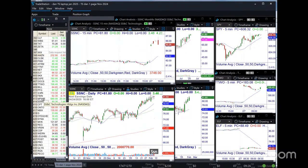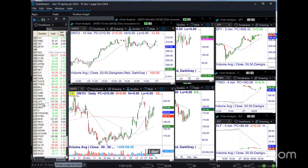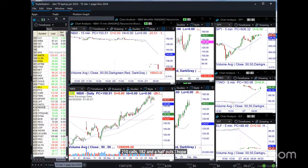SSNC. Gap's too big, but bullish. This is a grinder. This is what we call a self-correcting grinding uptrend. A grinder, but the gap's too big. I don't see any prints. Onto 198. This is a condor idea, because it's gapping in the middle of the range, pretty much. 210 calls, 182.5 puts. I hope you option traders are going to help me.